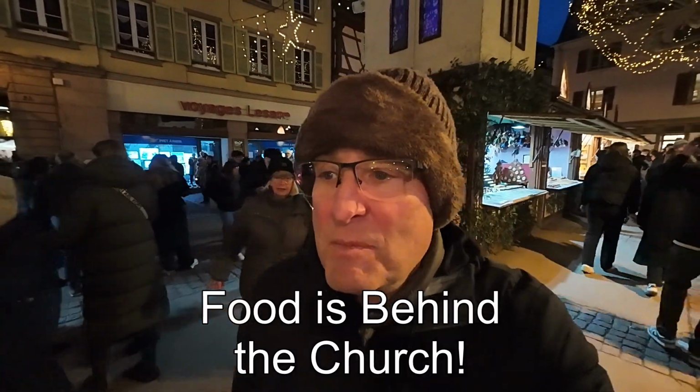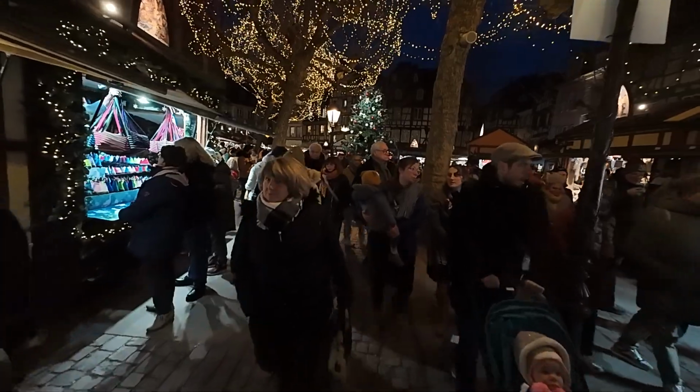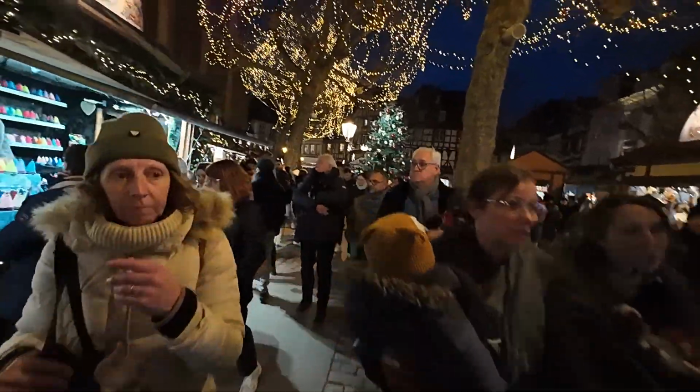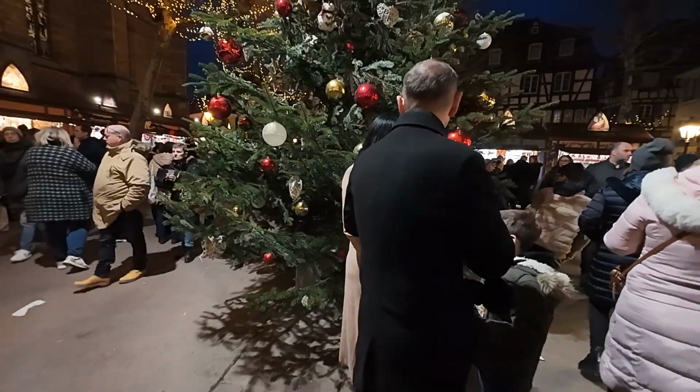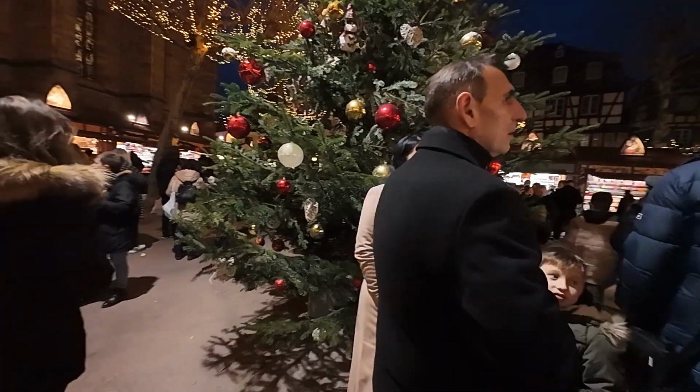So the Dominican Church Market where we're standing has a lot of shops with crafts. I don't see much in the way of food, at least not at this market, but it's a nice little market, so check it out. And they have a Christmas tree.